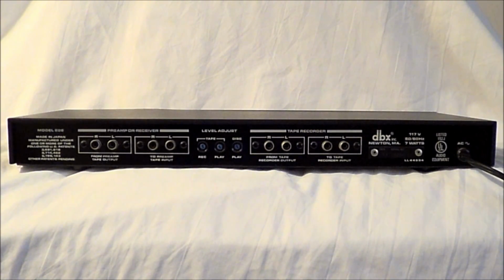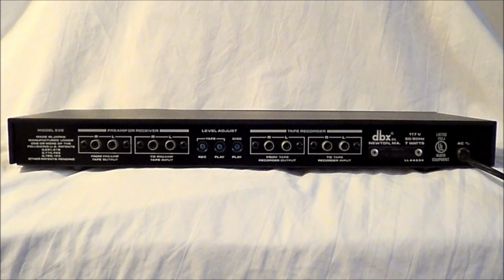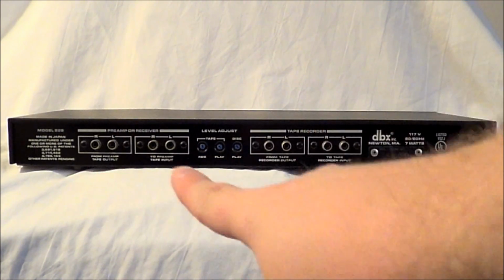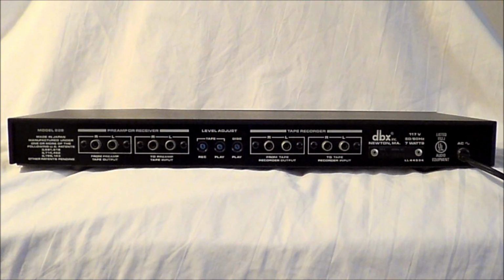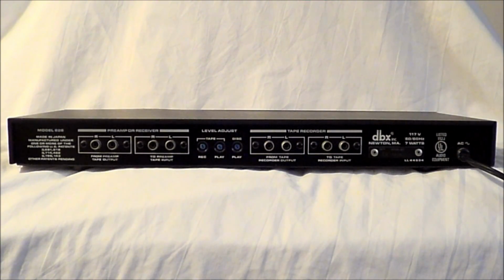But there's one thing, and this is going to sound kind of silly, but one thing that just irritated me to no end. So you'll notice we have 4 sets of phono jacks here, and I am so used to just a basic input, output, input, output, that the little sentences that I know are unreadable from here, they just threw me really badly.